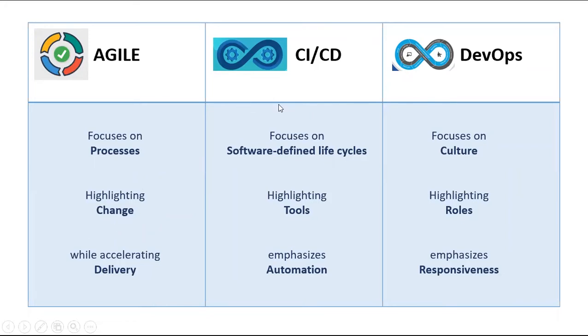And if you look at continuous integration and continuous delivery, it focuses more on the software development lifecycle and integrating with different tools that come as part of the delivery and deployment, right? It emphasizes more on automation rather than having your processes depend on people's decisions, right? You basically integrate several tools as part of CI/CD.